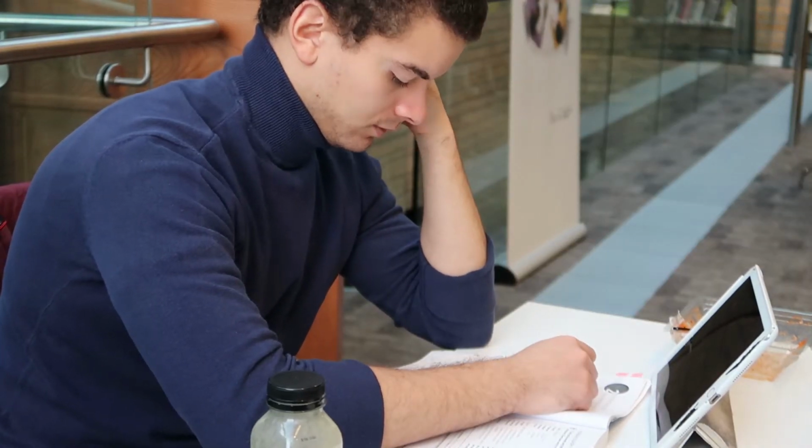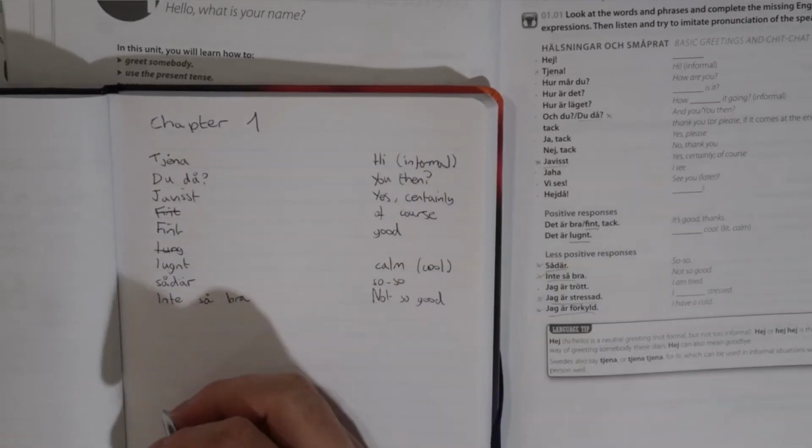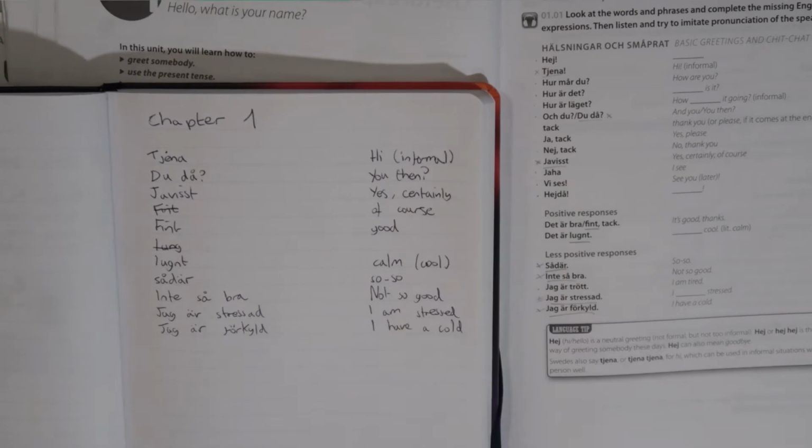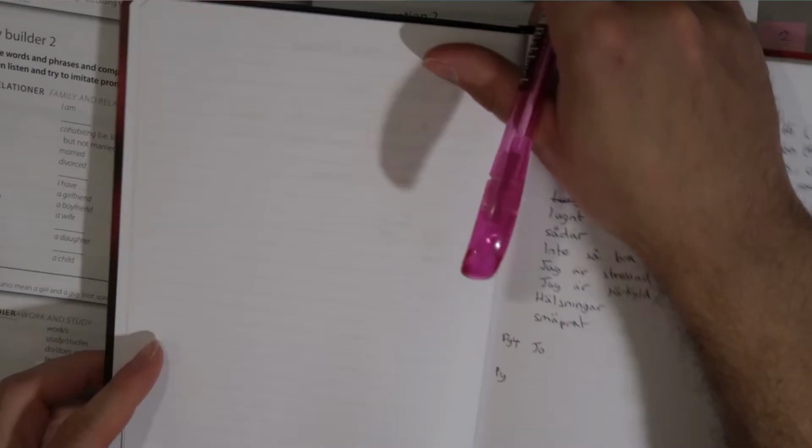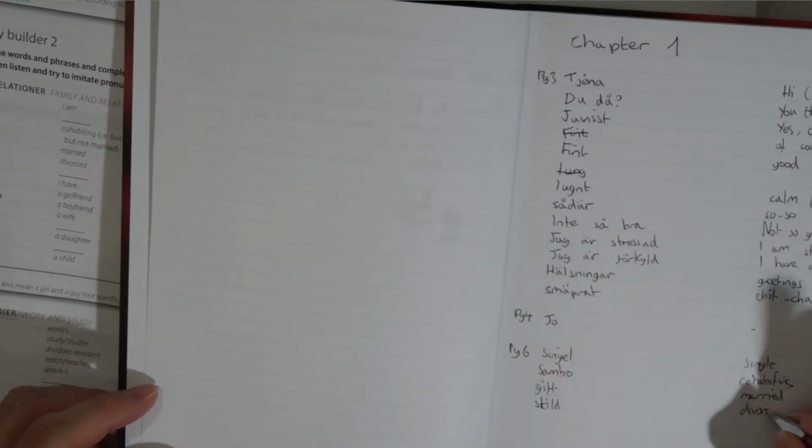The only things I do need to go back on is the vocabulary. So the vocabulary that I listed down in my previous study with me, yeah, I need to work on them because I haven't actually translated them to either a word list or flashcards yet. So once I get around to that, then I'm pretty much fine with this chapter.